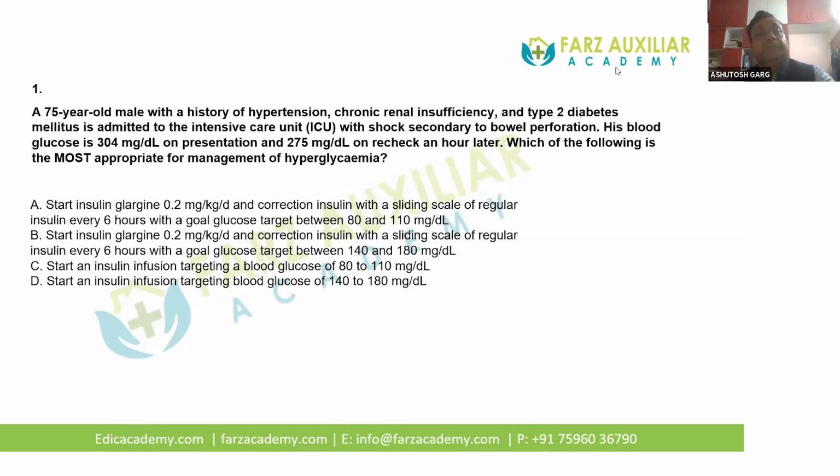First option is start insulin glargine 0.2 milligram per kilogram per day and correction insulin with a sliding scale of regular insulin every 6 hours with a goal glucose target between 80 to 110. Second, start insulin glargine 0.2 milligram per kilogram per day and correction insulin with a sliding scale of regular insulin every 6 hours with a goal glucose target between 140 and 180. Third, start an insulin infusion targeting a blood glucose 80 to 110. Fourth, start an insulin infusion targeting blood glucose of 140 to 180.